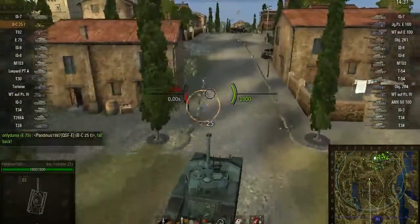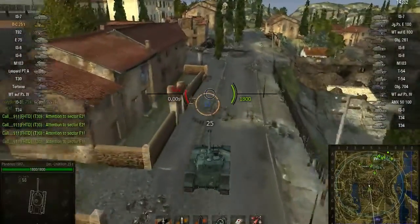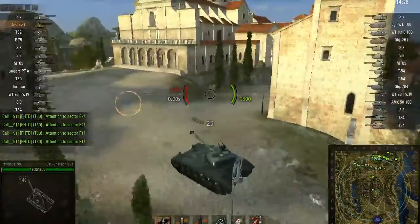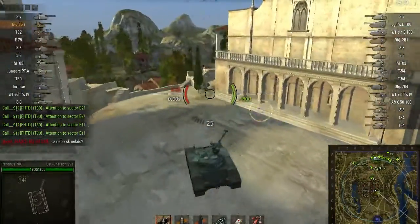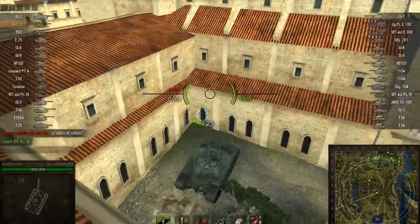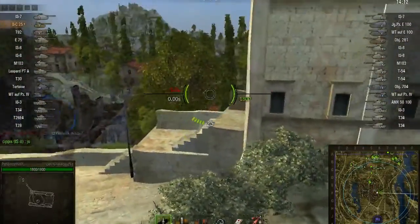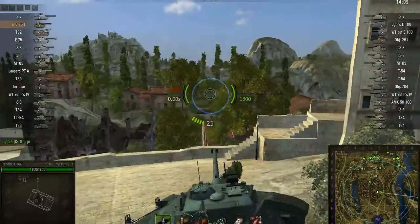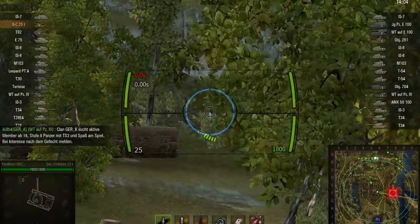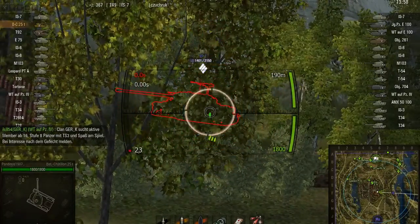E75 is telling me to fall back, but I really want to get to the abbey. I knew that enemy has two T-54s that can come for me, but I risk it intentionally. I knew that their heavy tanks will try to push this side. My sixth sense told me that they will probably rush here, and that's what's happened.